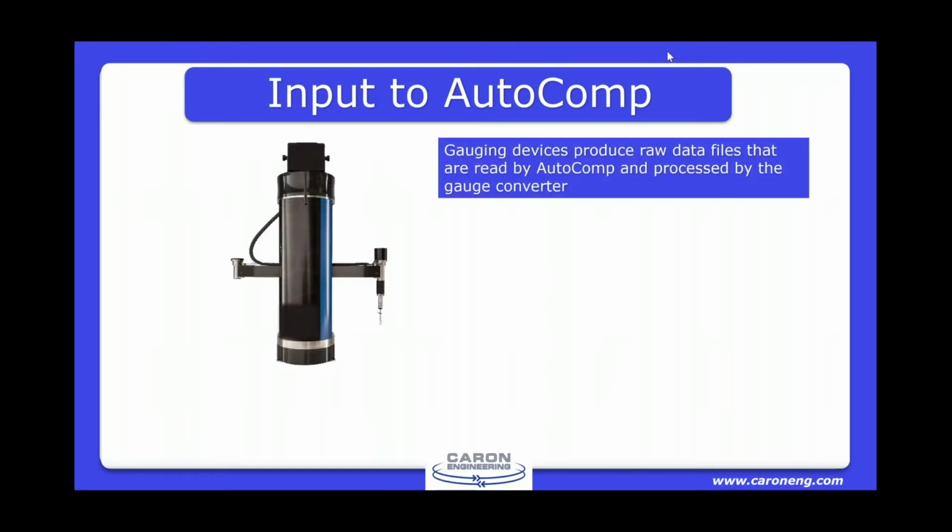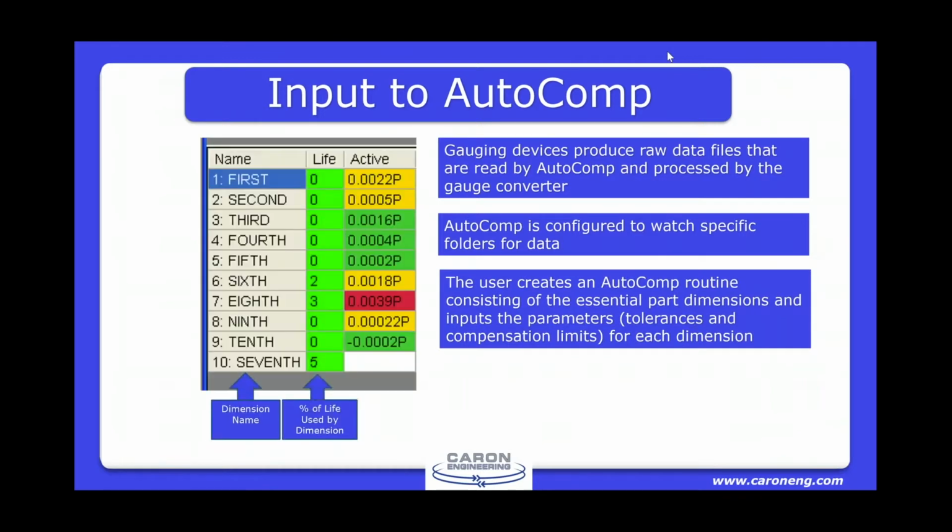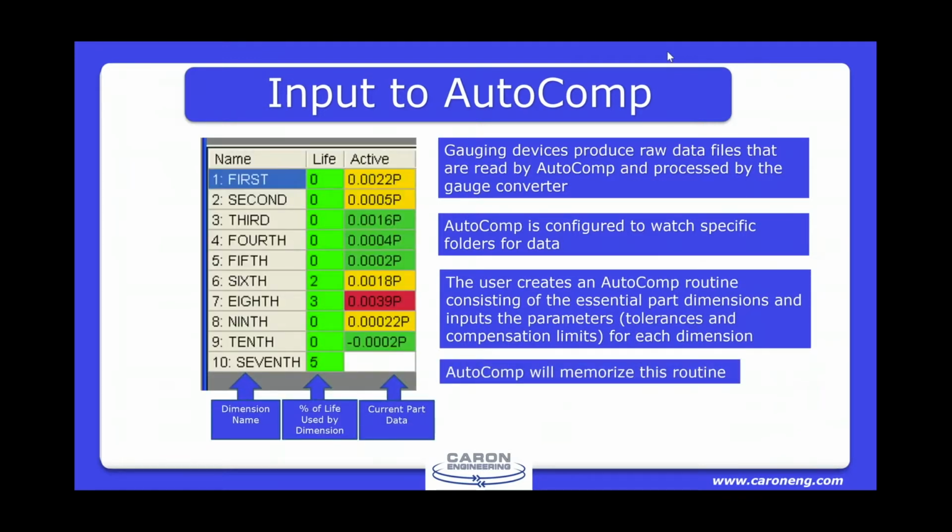So the gauge produces raw data files that are in row and column format. And what AutoComp is doing is watching a specific folder for that data to appear. So you as the customer or user of AutoComp create a routine consisting of your critical features. And then you apply tolerances and compensation limits for each dimension. AutoComp will then essentially memorize the routine and it will be a fully accessible file for part changeover. We'll go over that in our live demonstration.